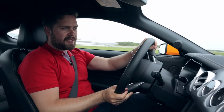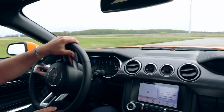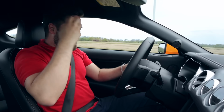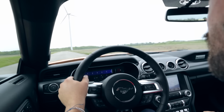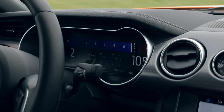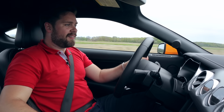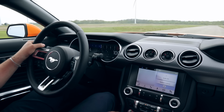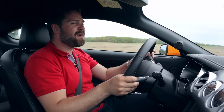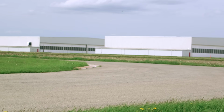All right, the Mustang GT. There is just something about this engine that I absolutely love. The sound of it and the way that it revs. I know that there's a GT350 that exists, and I've driven it, and it's incredible. But listen, 7,500 RPM. It sounds so good. And on the outside of the car, it actually sounds even better.